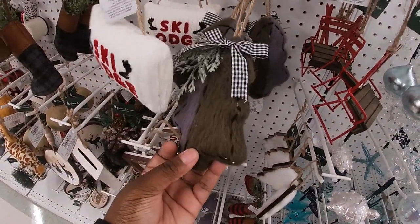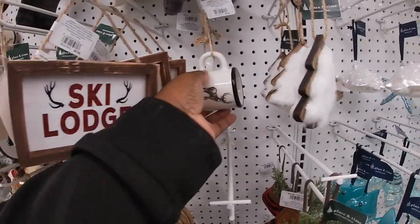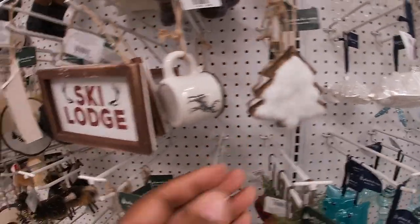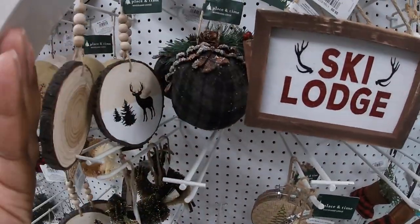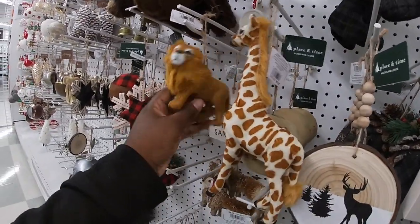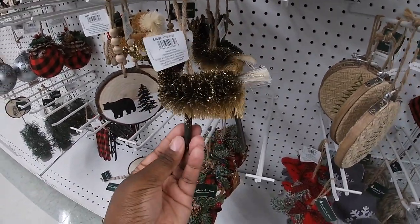Little tree. $10. This one says Ski Lodge. $10, and they have the hot cocoa cup, the reindeer on it. $4, $10. This fir tree. It's $10. Letters to Santa. $10. The little reindeer. I mean the giraffe and the lion. $7. Oh, this is cute. The glitter. $14.